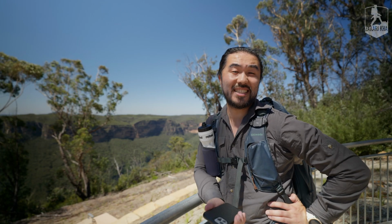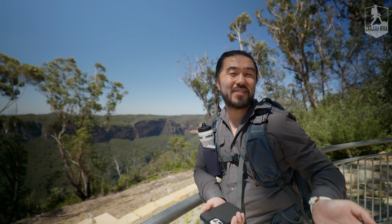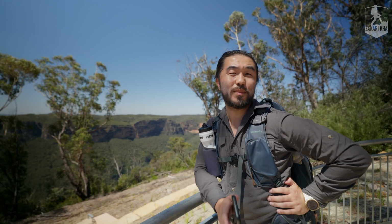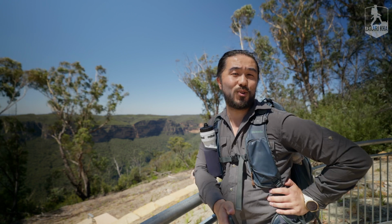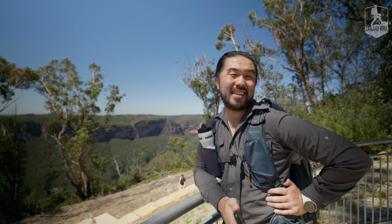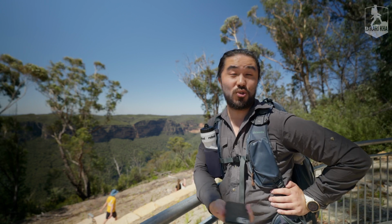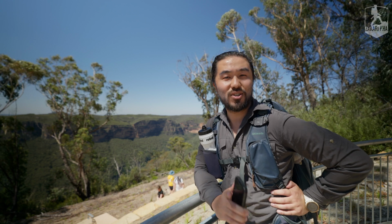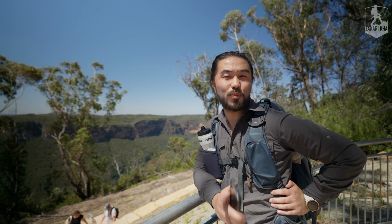That was the walk from Govetts Leap to Evans Lookout, which is just behind me. As you can see, it was a fairly easy walk with beautiful mountain views just over your shoulder to keep you company all along the way. It's a there and back, so I'm not going to film the way back because it's more of the same stuff which you've seen. Anyways, you should definitely check it out for yourself. First section is pretty exposed, so bring lots of water.